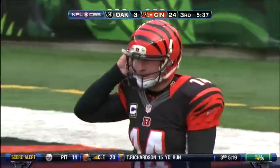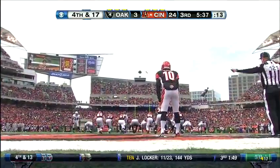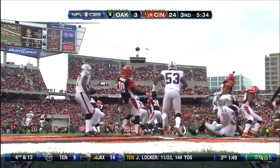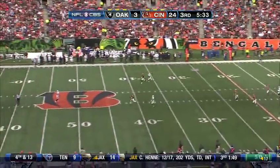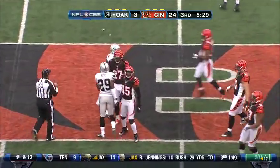And the Bengals continue to sputter on offense here in the second half. Look a lot like the Raiders looked in the first half. With Adams standing at midfield. Raiders again will have great field position. Makes the fair catch.